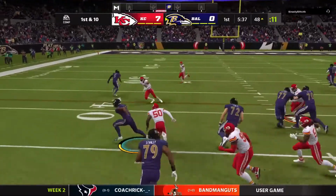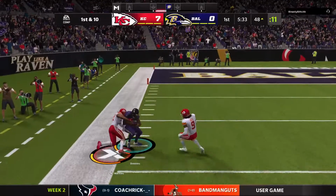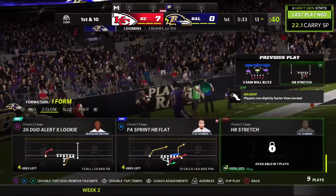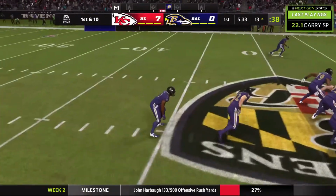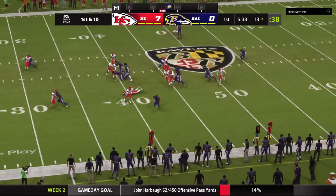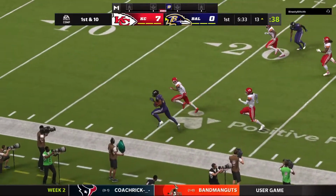Dobbins trying the left side. And some room to roam now. The 20. And he'll go out of bounds inside the 15-yard line. 62 yards rushing for him now as he has gotten the night off to a hot start. That opening drive rhythm continues right into play number 3. Whatever they decided that they wanted to run before the game, it's working pretty well for them right now.